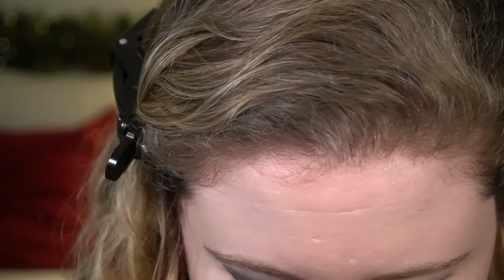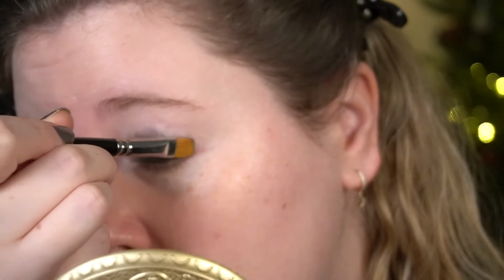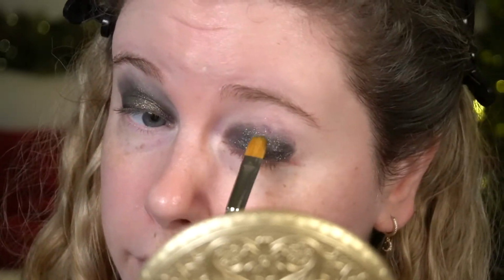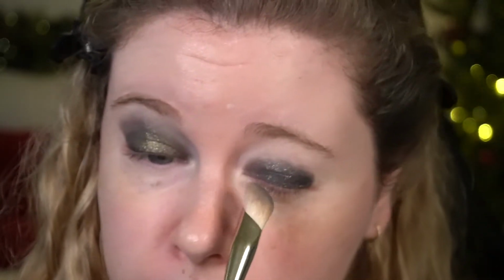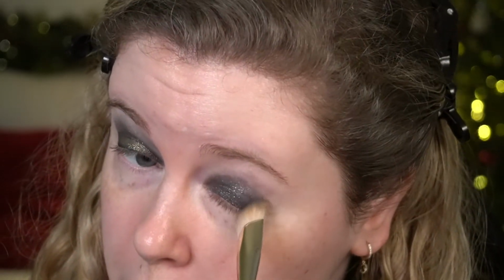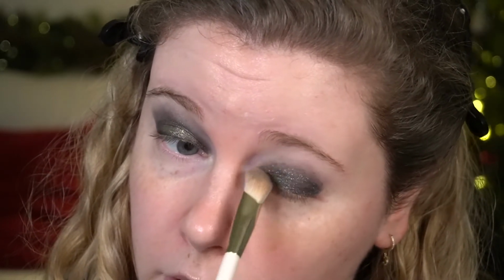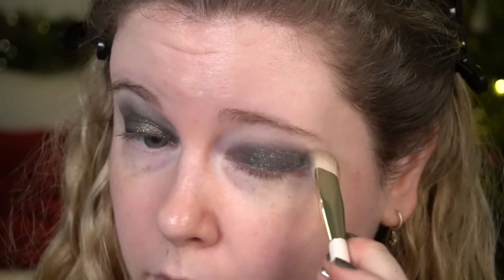Okay, so I don't think that's working that well with that formula. Let's try a shader brush. I think this is a much better brush for that. Generally the type of Super Shock shadows I use are topper shades, so usually I'm just patting them on. I think that does blend out. You just have to work with it a little bit. I mean, you can see the difference in eye shape between this one and this one.